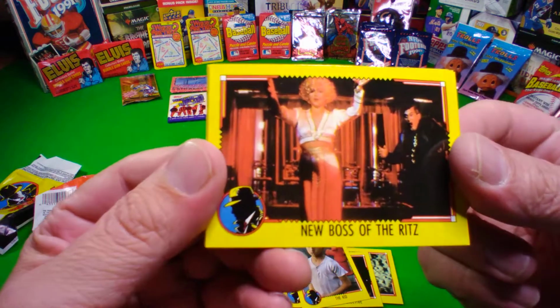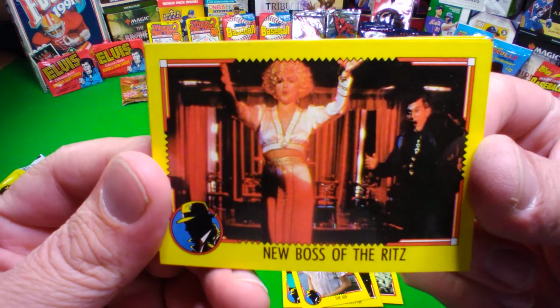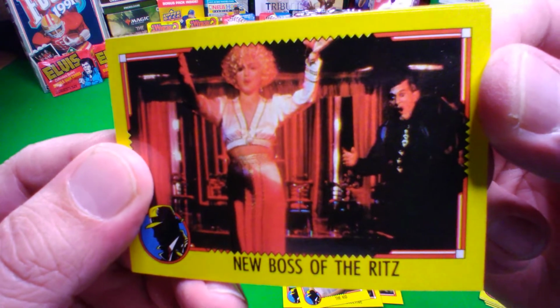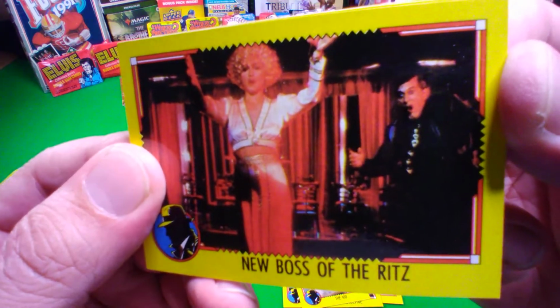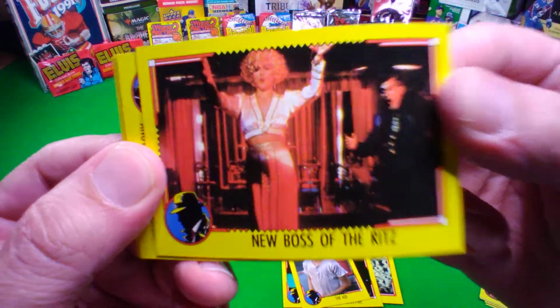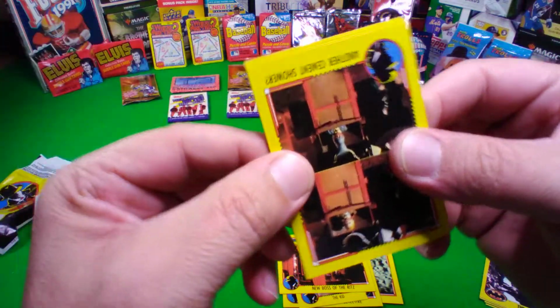I only have one pack of these, too. New boss of the Ritz. Oh, he got a dancing girl. Look, he's all happy. He's looking at the dancing girl. She's dancing, and he's like, oh. He's like the wolf. You remember the wolf? His eyeballs came out of his head.